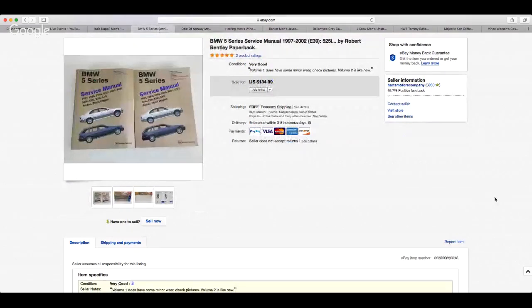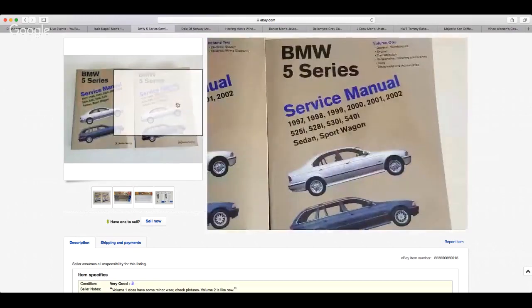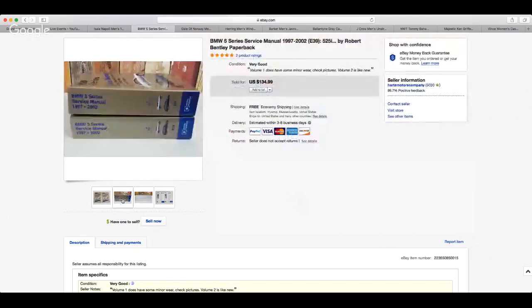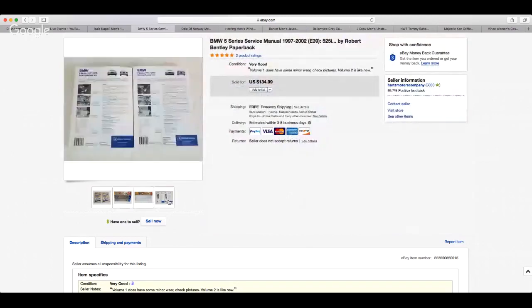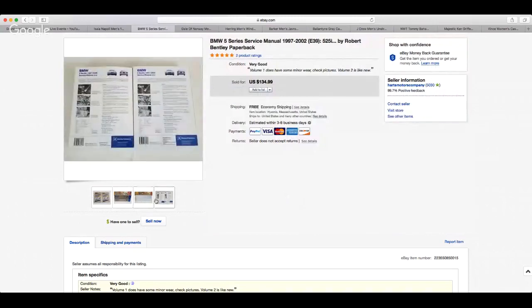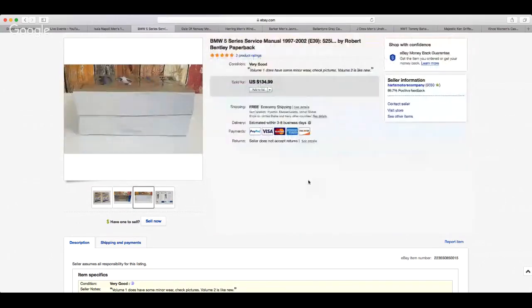This is a pair of BMW 5 Series service manuals from 97 to 02 for the E39, and they include the M Series wagons and stuff like that. These were really nice. I was kind of surprised they went for as much as they did. Volume 1 and Volume 2, everybody sold these together. One looked like it was used, one looked basically brand new. One just had some dirt on it or some greasy hands got onto it.